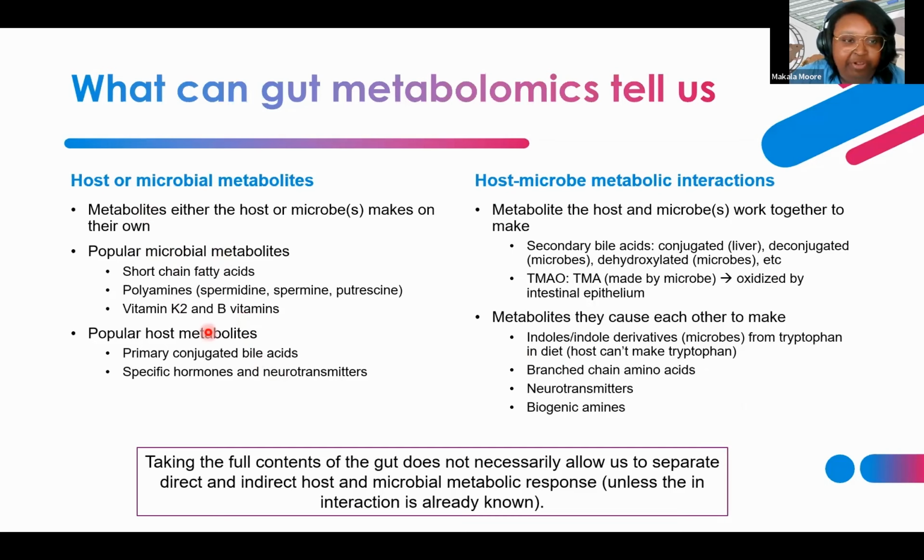There are really popular microbial metabolites that we already know microbes make on their own, like short chain fatty acids, certain polyamines, certain vitamins. And then there are popular host metabolites that we know the host makes on their own, like primary bile acids, primary conjugated bile acids, specific hormones and neurotransmitters.